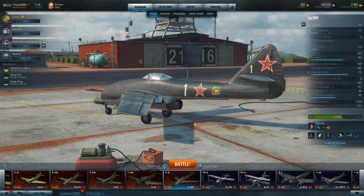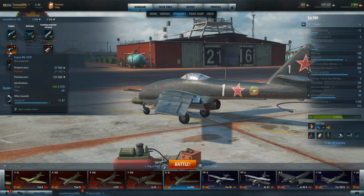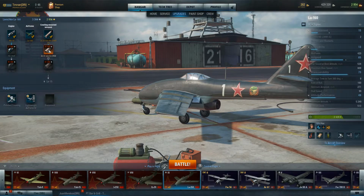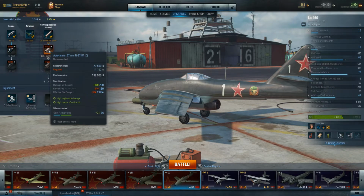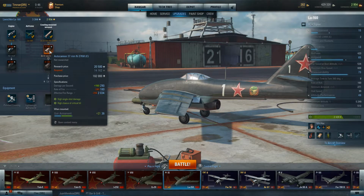I think this is going to be a funner aircraft than I thought it was going to be. Looking forward to it. We'll see where we are with the upgrades. Still got 21,000 to go on the engine and 14,000 to go on the guns. I can tell which one of those is going to go first, so we'll go with the guns. Try to get the damage up there. They're going to be the arcy ones. I can tell you that right now.